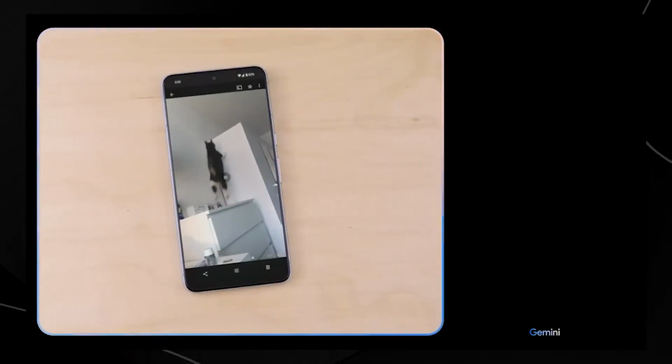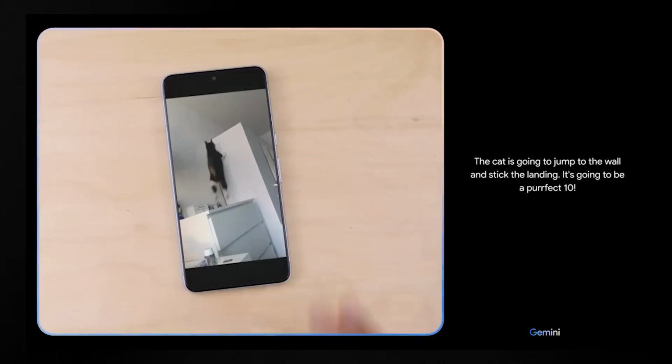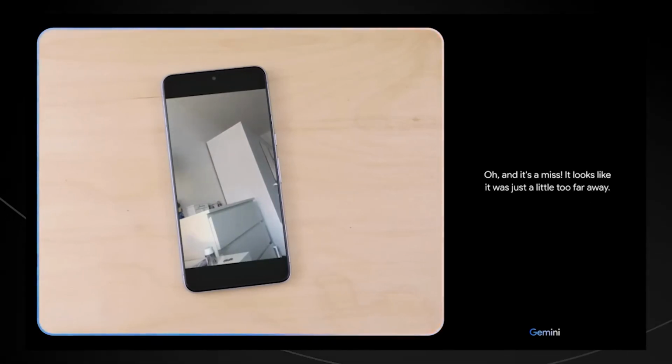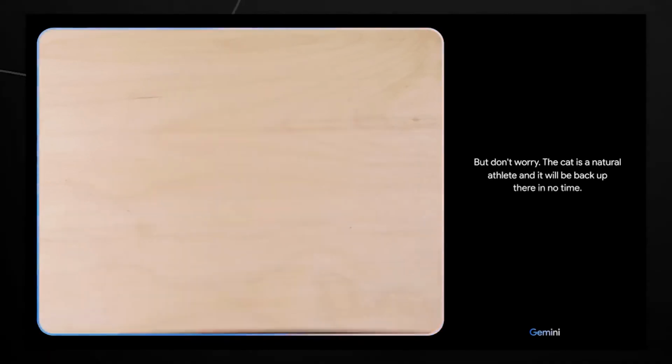What do you think might happen next? The cat is going to jump to the wall and stick the landing. It's going to be a perfect 10. Oh, and it's a miss. It looks like it was just a little too far away. But don't worry, the cat is a natural athlete and it will be back up there in no time.